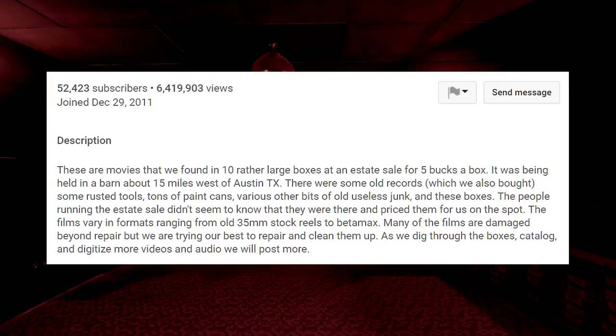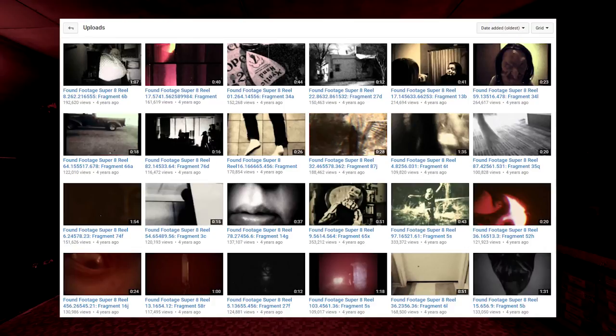Many of the films are damaged beyond repair, but they are trying their best to repair and clean them up. As they dig through the boxes, catalog, and digitize more videos and audio, they will post more. So far, so good. A classic tale of found footage by sheer luck and inquiry, now available to be shared with anyone who's interested. Oddly enough, we don't seem to get into any sort of 35mm or Betamax film though throughout the entire series, just Super 8mm and VHS.